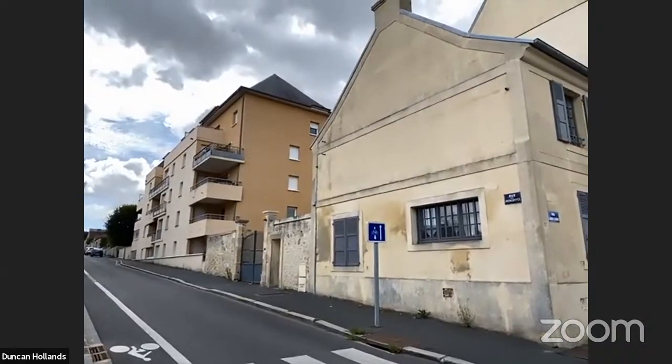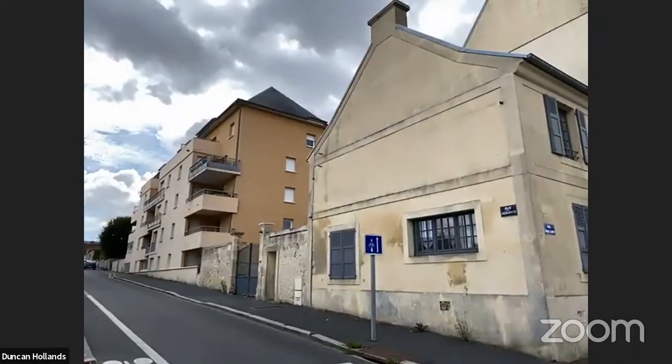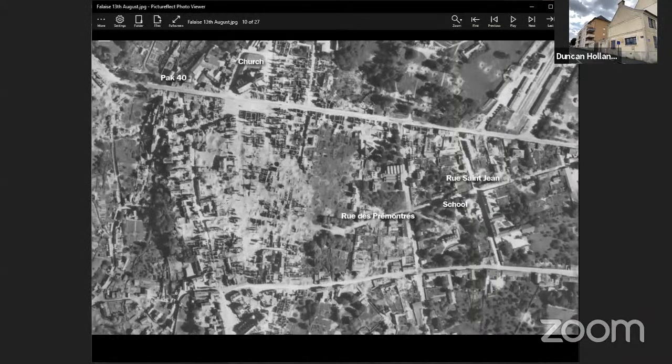And I'll just show you an aerial photo that Sean, in fact, sent me this morning. So I'm grateful to Sean for sending this. Taken August the 13th. Is that right, Sean? That's right, yeah. So you can see the damage already, even though the actual assault hasn't taken place yet, and yet the town is already severely bombed.